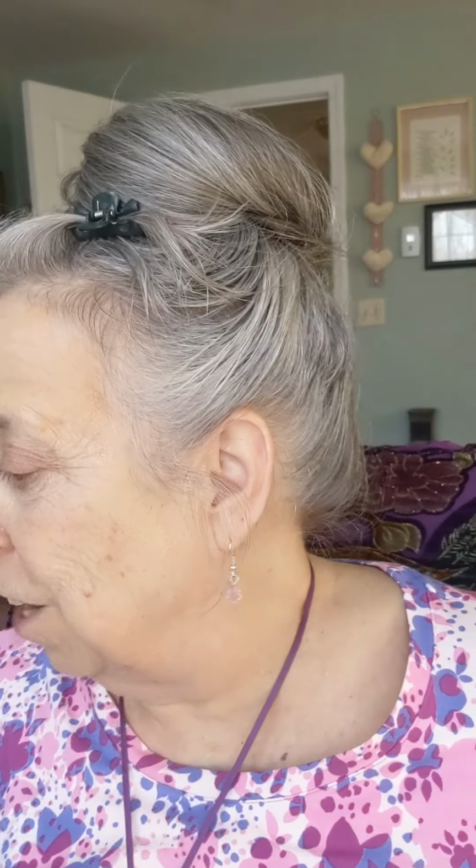The next foundation that I picked up because I watched another content creator use it, and she likes to have a very dewy look to her skin. I'm more concerned about my foundation not moving. Is the True Match L'Oreal True Match.